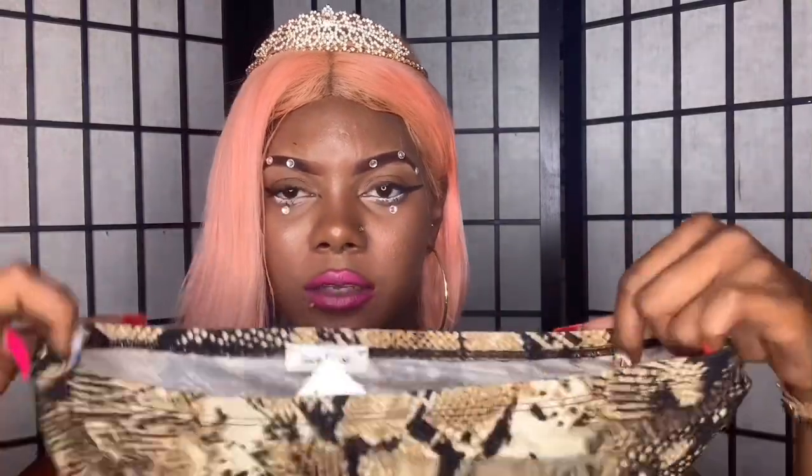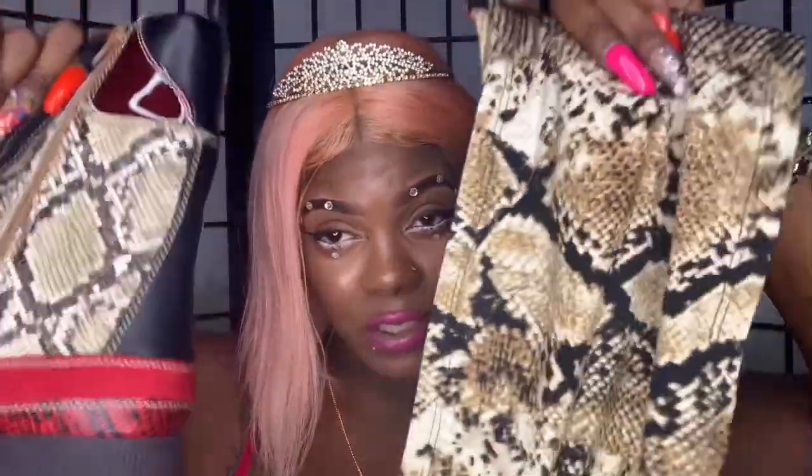Then I got this tube top, which was $3. It was on sale to match. Original price $6.99. And I wanna wear these with some biker shorts, some leather biker shorts, or some leather pants. I think those will be so cute. So cute.